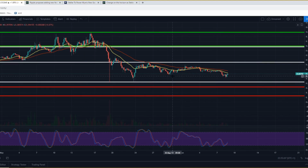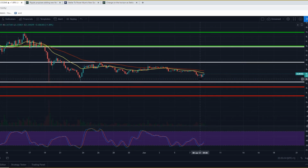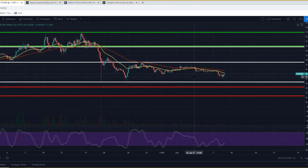Very similar to XRP, to see some nice movement in Stellar, we need to see that big move from Bitcoin. And at the moment, Bitcoin is looking quite nice, so we are starting to see a pump in altcoins. If Bitcoin can continue that pump, as we talked about at the start of the video, then we will see very nice returns in altcoins in general. But when Bitcoin does break that level of $39,000 and $42,000, then we will be out the clear and the bull run can continue.